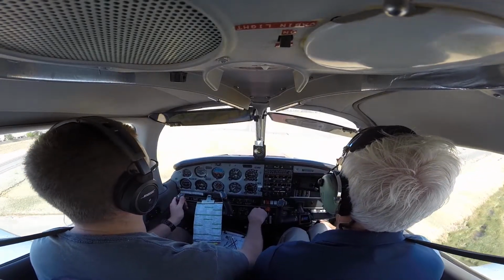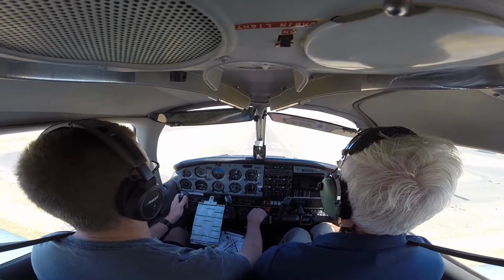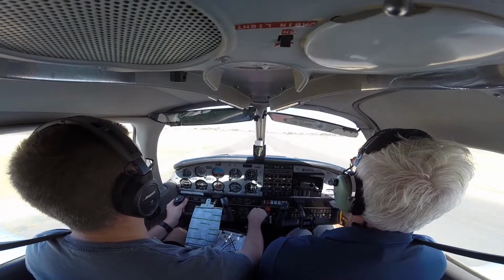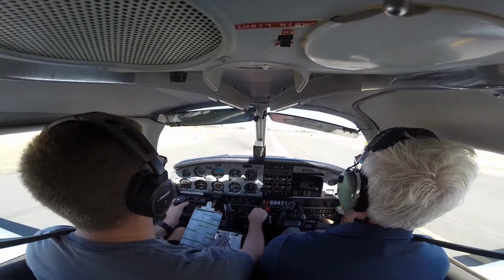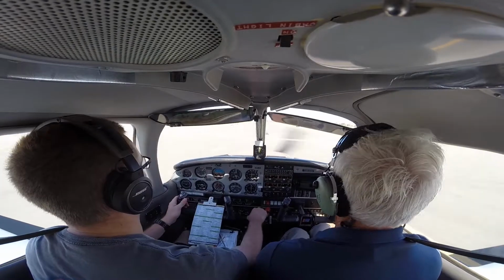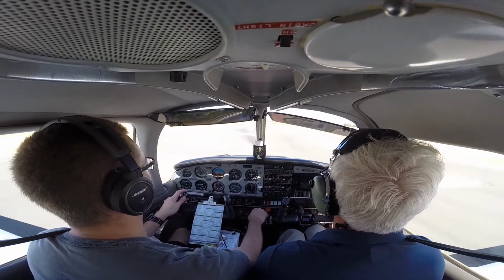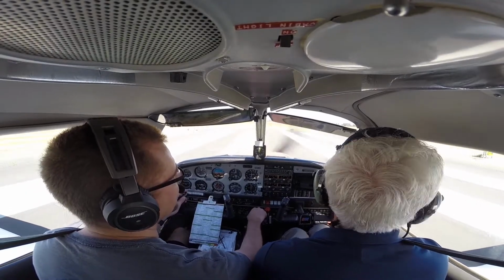Pitch for airspeed, power for altitude. At idle. Yeah. Keep your nose down. Yeah, that helps you spoil some lift there. Also gives you more weight on the wheels. So nice when you can land into the wind.